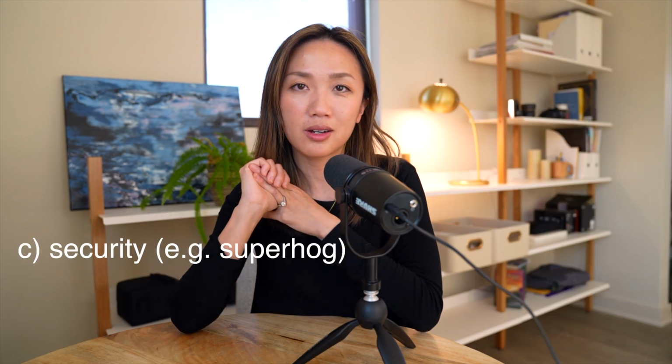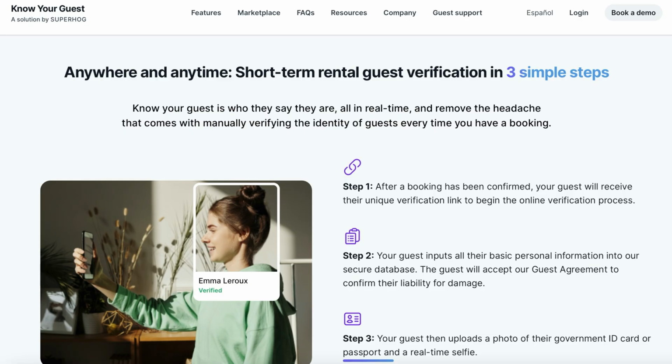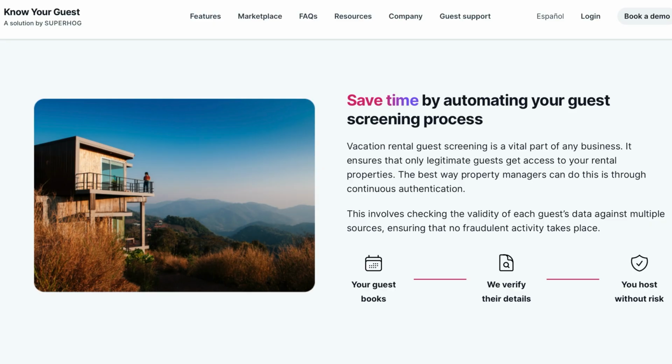And then C, you might want to consider a service like Superhog that does guest verification, screening for scams, and filtering out fraudulent bookings, as well as offer protection in the form of like damage waivers or damage insurance. Once you connect Superhog to Logify, then any direct bookings that come through Logify would go to Superhog, and then the guest would be prompted to upload their picture, upload their ID, and complete a verification process, kind of like what Airbnb would do.